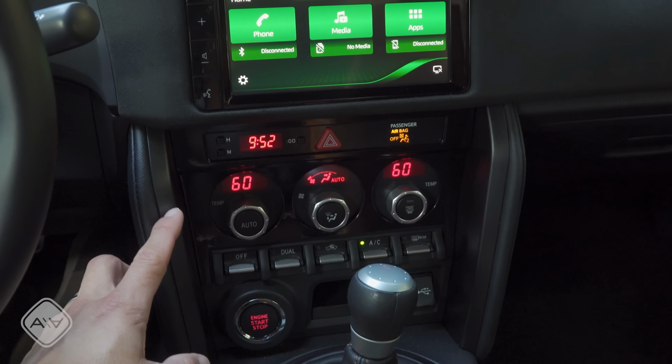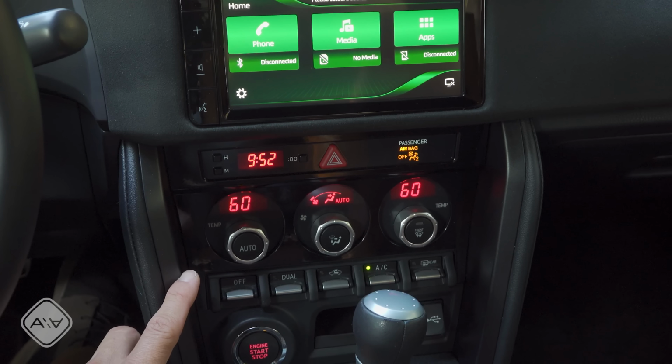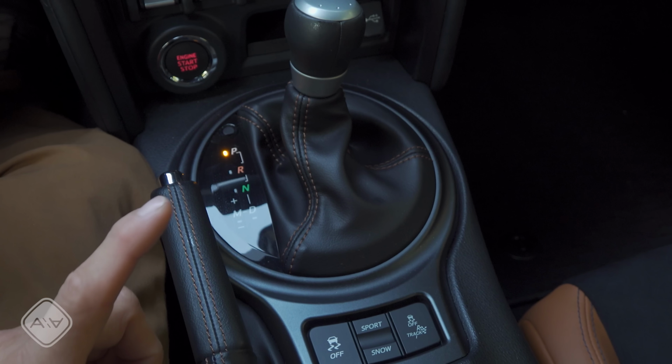Down below that, we have dual zone automatic climate control. This is a bit of an upgrade from some other performance affordable vehicles out there that may only have single zone climate control. We have the engine start stop button right down there. Pretty traditional console shifter right down here. Remember, we are in the automatic transmission version. Of course, there'd be a manual shifter if they got the manual version.